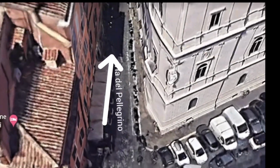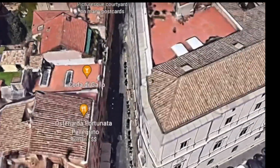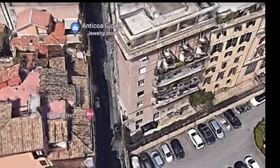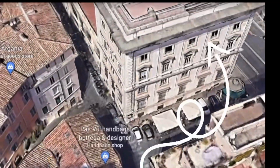So out in front of the restaurant, we are taking a left. We're going to go down this street just a little while because we're trying to make our way back to that main street that we crossed a little bit ago.